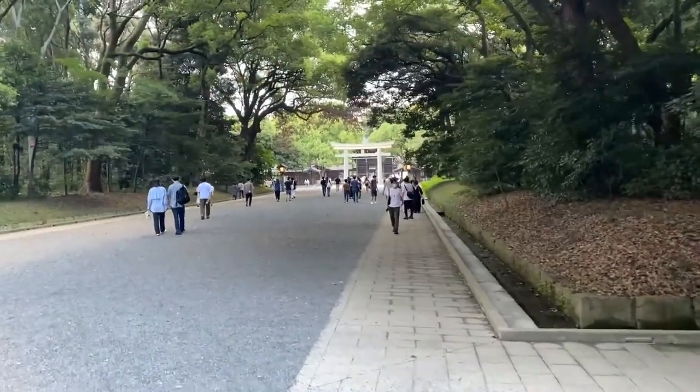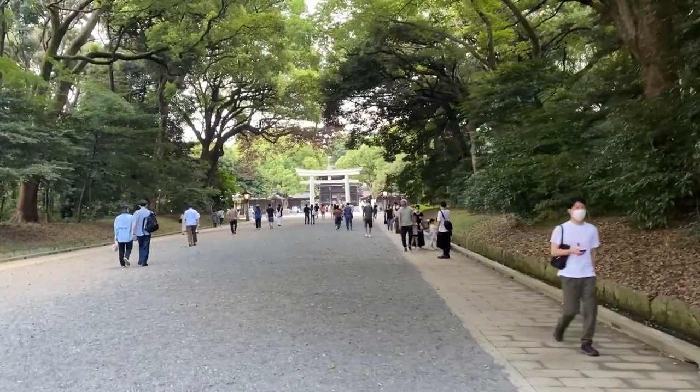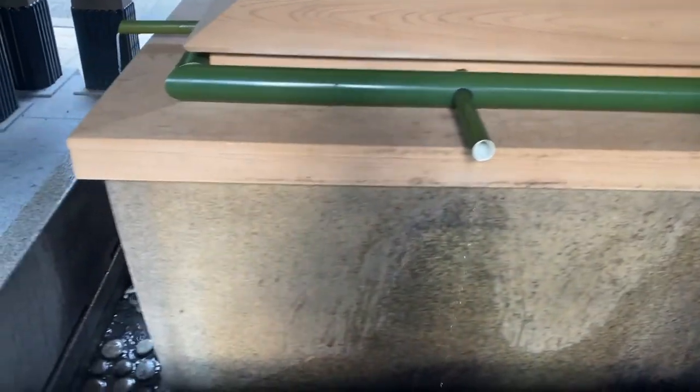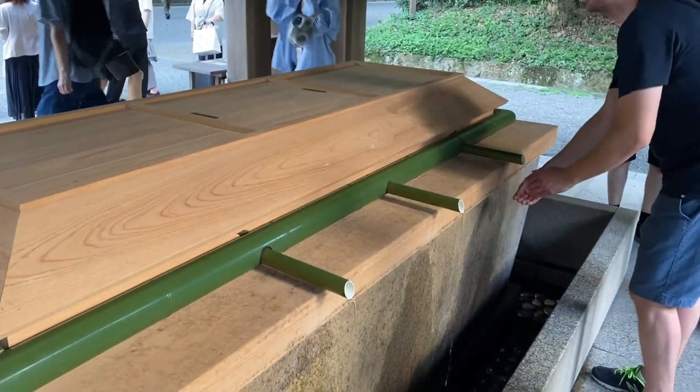A short walk later and we were finally approaching the main shrine's entrance. But before you go in, you're actually able to cleanse yourself with this nifty little sacred water dispenser. And normally you can grab a cup and, you know, pour it on your hands, but COVID, you know, you had to use it like a fountain.